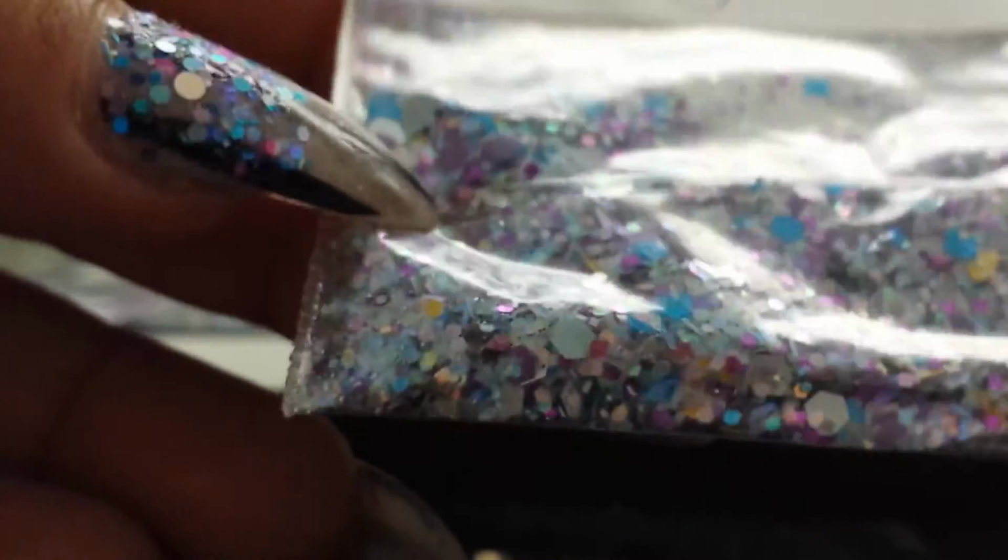It's like iridescent and really hot. Looks like lots of holographic in there. Love anything holographic. And then she sent this cute little baggie that says, "Here's a little extra because of the delay. Sorry." And girl, it's just glitter. I don't take it all that seriously. There's so much other stuff to worry about. But I love anything, so I'm not arguing.